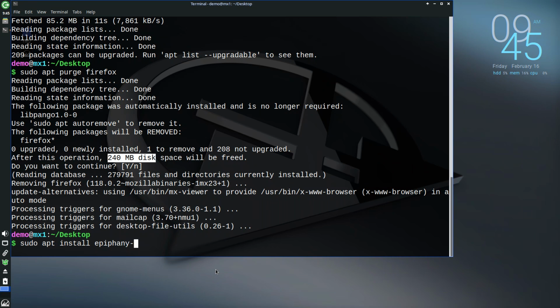It often goes by Epiphany browser in the repositories. The operating system distribution here, GNU plus Linux, destroys MX, erroneously called MX Linux, but it's a GNU plus Linux system. Anyway, MX, that's the operating system. It's based on Debian, so this is the apt package manager. So whatever package manager you might be using, you just install the browser.